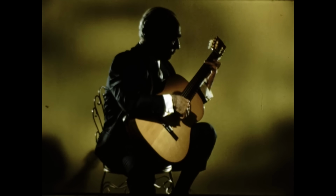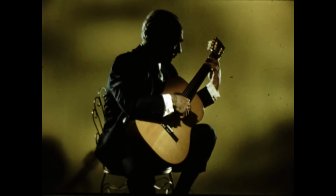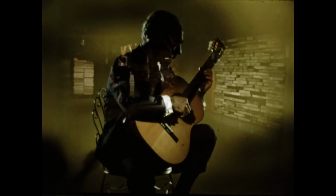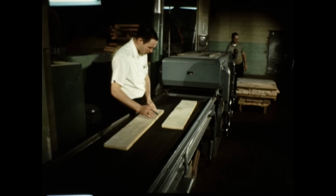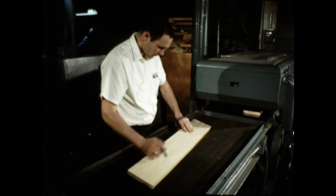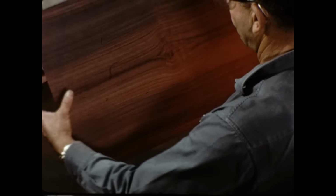The distinctive sound of a guitar begins. If it is a Gibson, it is recognized as the finest by musicians. And the sound of Gibson guitars begins here, with the finest of woods, slowly aged like vintage wine. Only a fraction of the world's finest wood is good enough.